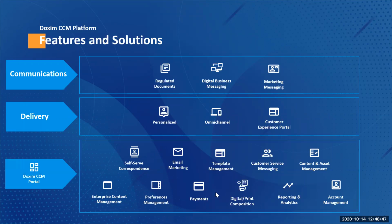And then ultimately the Doxim CCM portal is that administrative portal that we open up in order to allow our clients' business users and administrators to have access to these tools in order to support the delivery of these communication types across the customer lifecycle.